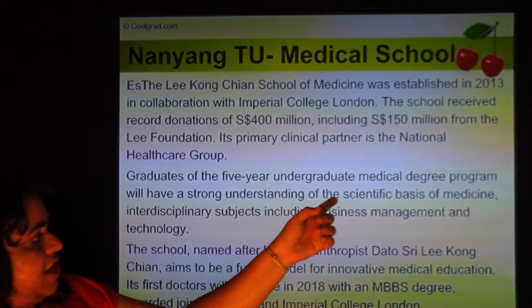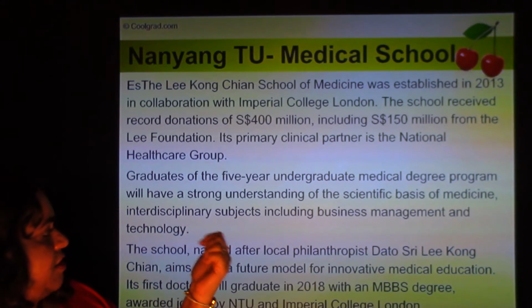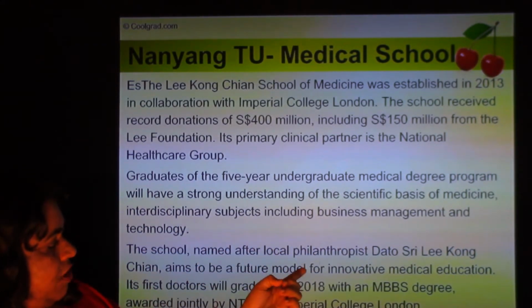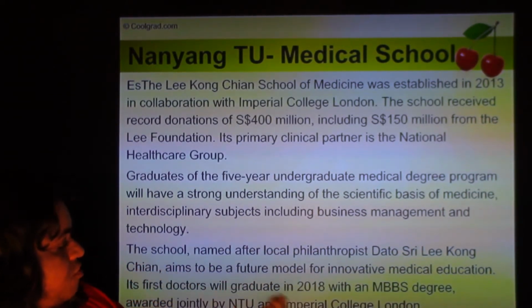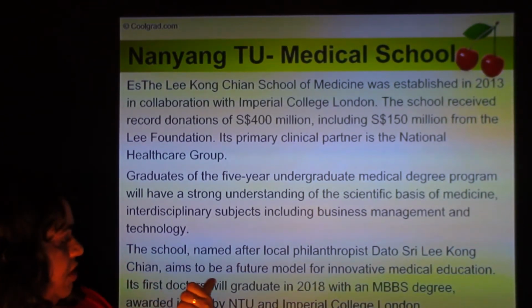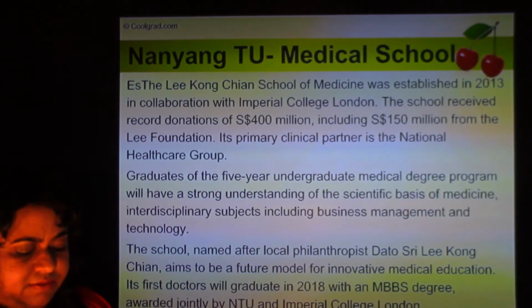Graduates of the 5-year undergraduate medical degree program will have a strong understanding of the scientific basis of medicine, interdisciplinary subjects including business management and technology. The school, named after local philanthropist Dato Sri Lee Kong Chian, aims to be a future model for innovative medical education. Its first doctors will graduate in 2018, the MBBS degree awarded jointly by NTU and Imperial College London.